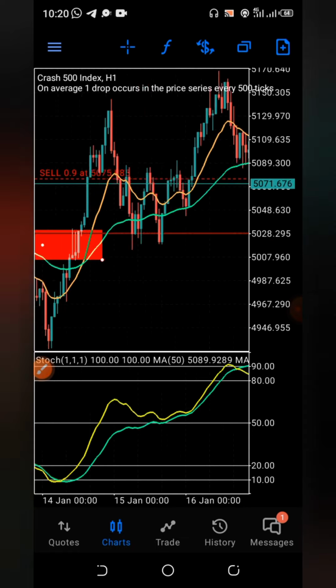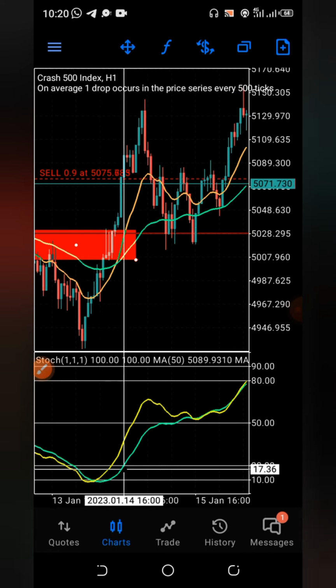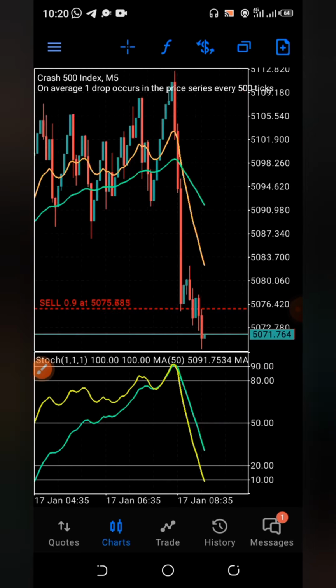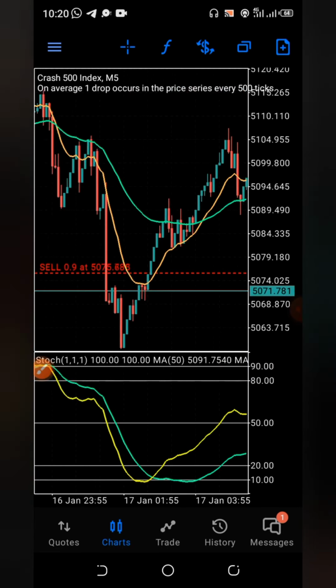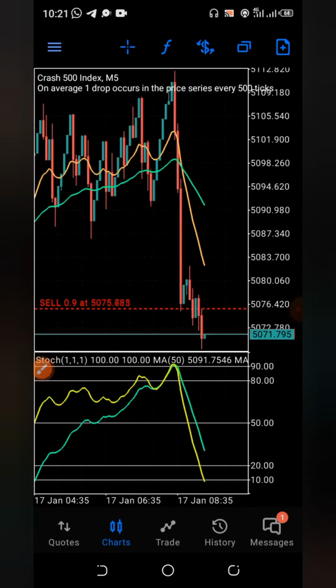So just try this on your demo. Immediately you see anything like this, two of them crossing over, it's an opportunity. If you see it on the 5 minute time frame, it's an opportunity. If you see it on the 1 minute time frame, it's an opportunity. But never trade when it has not started coming out.